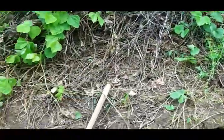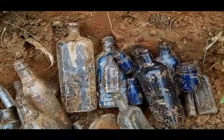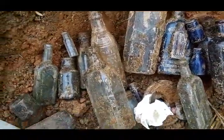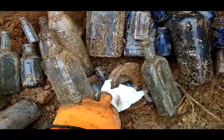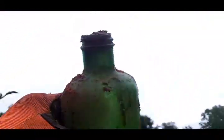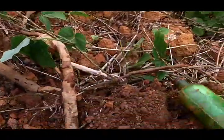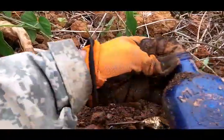Alright, we got a lot of cobalt blues out of there. We got an orange crush, a couple marbles, and a couple neat things we'll save. Wow, these are rare in here. These green, whatever they were. No embossing or anything on it. There's a milk of magnesia.